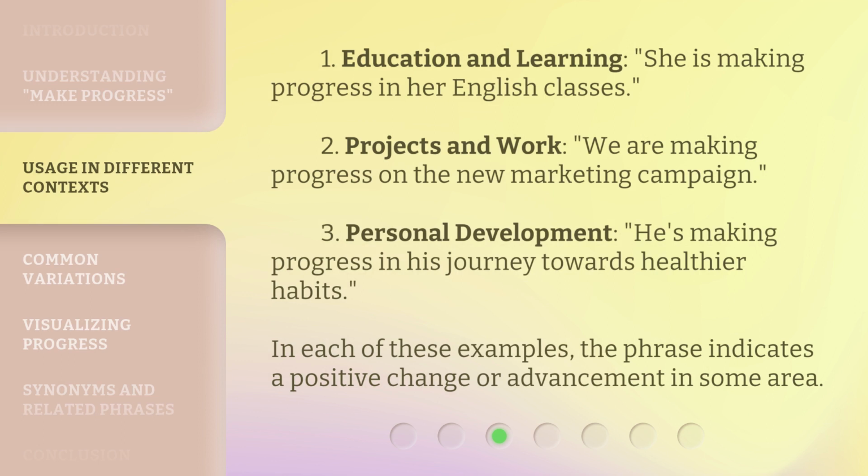1. Education and learning. She is making progress in her English classes. 2. Projects and work. We are making progress on the new marketing campaign. 3. Personal development. He's making progress in his journey towards healthier habits. In each of these examples, the phrase indicates a positive change or advancement in some area.